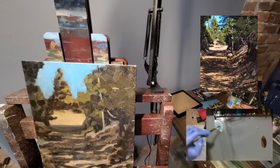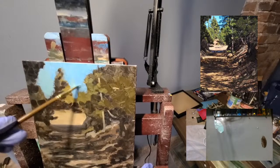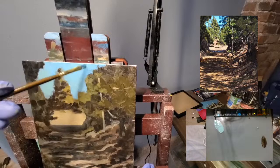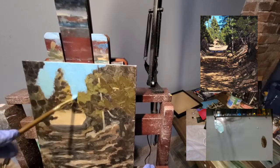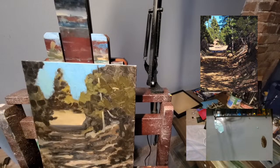Now I'm mixing just a little bit of yellow ochre in so we get a little bit of a greenish color. I'm going to bring that down and blend that a little bit into this, because the sky shouldn't be totally blue, especially as it gets closer to the horizon. It's less saturated because it's going through more of the atmosphere.